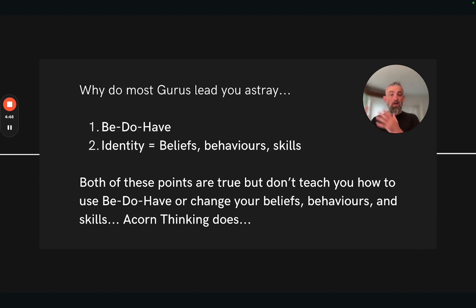But while both of these points are true, they don't teach you how to use be, do, have, or how to change your beliefs, behaviors, and skills. This is where Acorn Thinking does, because it's saying call out your future identity, call out those high standards, improve your actions, change your identity. That is how you actually do it.